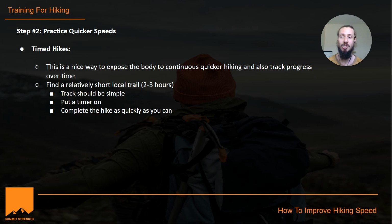You want to up your pace as much as you can, minimize the risk as much as you can, and get through that hike just as quickly as you can. It doesn't have to be a run, like you're not running to the absolute limits of yourself, but we want to challenge our speed here.